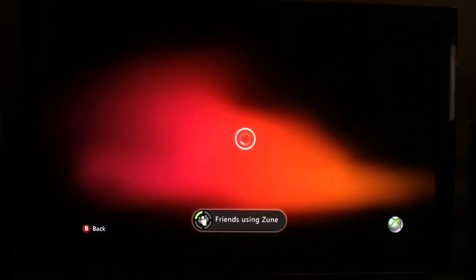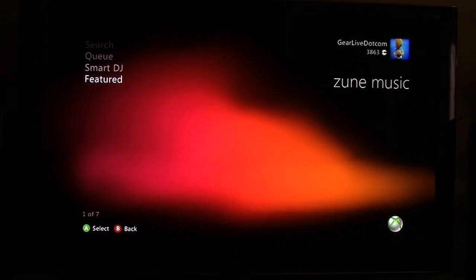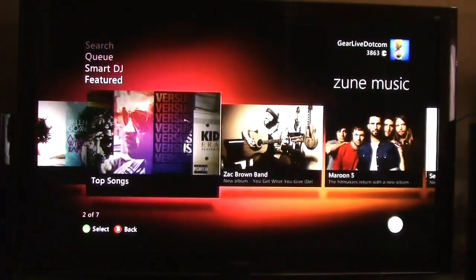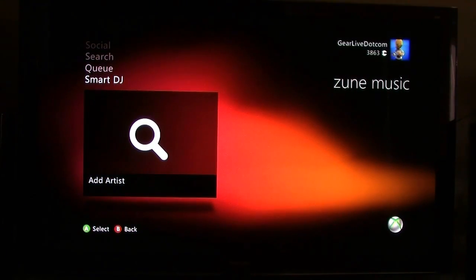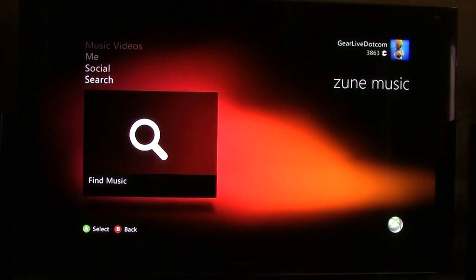What I'm looking to do is get into my Zune Pass and play some tracks. There we go. So now it says Zune Music. There we go. New releases, top songs. Okay. They've got the smart DJ feature here, where basically it's kind of like Pandora, where you just put in an artist or song that you like. Or I guess here it's just artists, and it'll kind of play music that it thinks you'll enjoy based on that artist. Add music. There's a search.